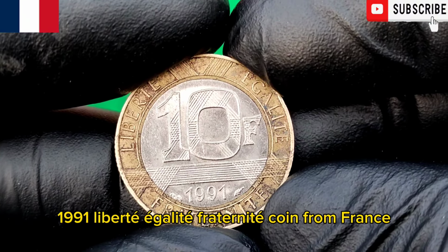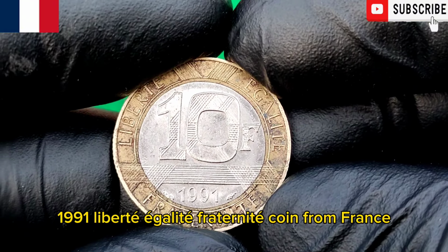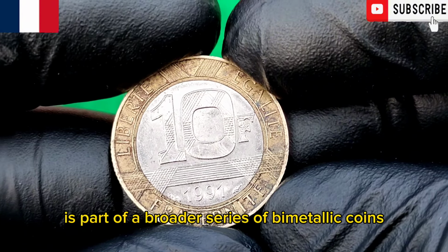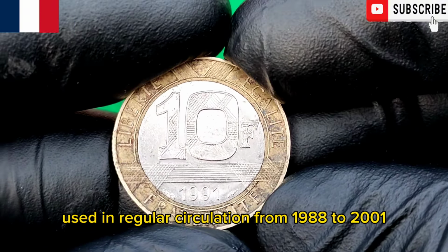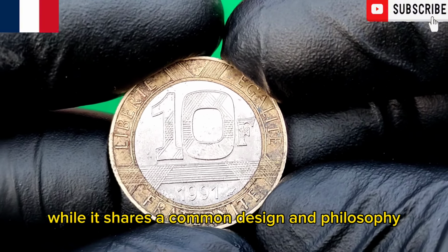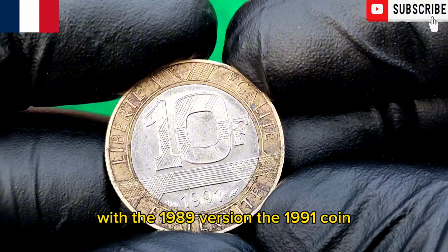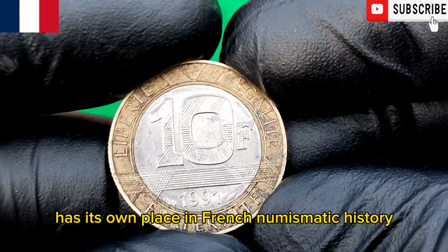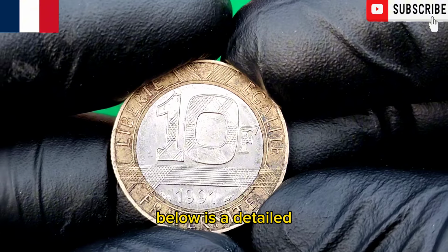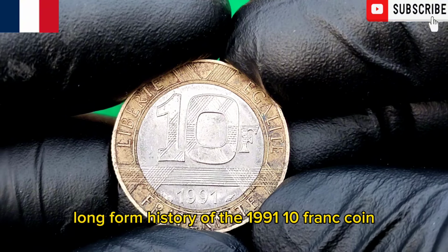The 10 franc 1991 Liberté Égalité Fraternité coin from France is part of a broader series of bimetallic coins used in regular circulation from 1988 to 2001, just before the euro was introduced. While it shares a common design and philosophy with the 1989 version, the 1991 coin has its own place in French numismatic history. Below is a detailed, long-form history of the 1991 10 franc coin.